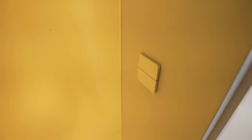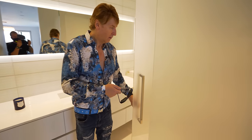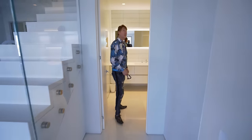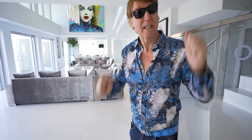Check out the light switch. That's interesting, isn't it? Is that just... Oh, that went brighter. Oh, okay. So the bottom one does the brightness, the top one does on and off. Neat. Clever, isn't it? And then here, a loo. Nice. It's just a loo. Lovely, right? I love how everything's all high-gloss white. It's clean. Very white. Watch, I'll show you how white it is. That's how white it is.